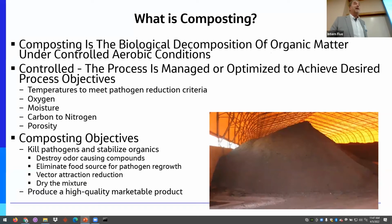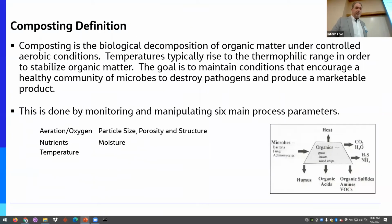So as a manufacturer, we've got to know what's coming out, because we're creating a product that's going to get used, right? This is a definition that's modified between the US Composting Council and some others. It's a biological process under controlled conditions. Temperatures go up to thermophilic, stabilizing the material. The goal is to maintain conditions that give us a healthy community of microbes to destroy those pathogens and produce that product. That's a summary paragraph. So those of you in college and still studying today, write that down, because that's what's said in the textbooks.